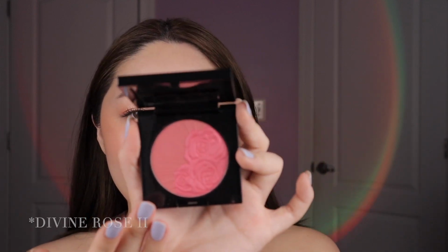In a similar vein, I have the shade Divine Rose, but this is more for those of you who like a brighter blush. This is the perfect bright pink blush. It's more of a vibrant pink, but it's still not so crazy. It's not too baby doll or Barbie cheeks as some of the other blushes I mentioned.